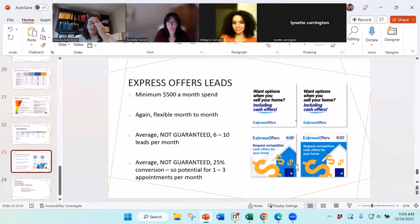The spend is also going to be different. The minimum spend with the Express Offers program is going to be $500 a month, as opposed to $250, but you still have the same flexibility, which is great. So you don't have to worry about, you know, a 3 to 6 month commitment. If you need to pause or cancel mid-month or at the end of a month, you can do that.